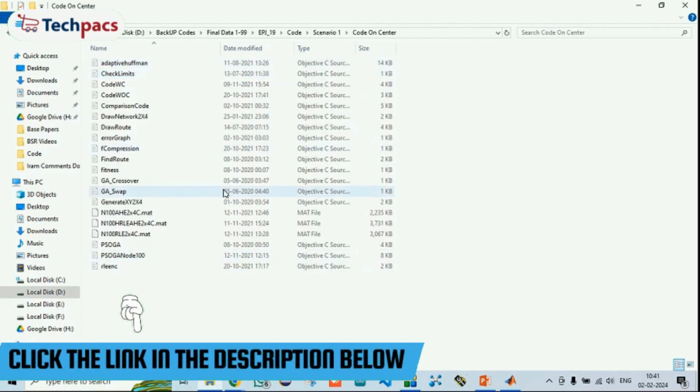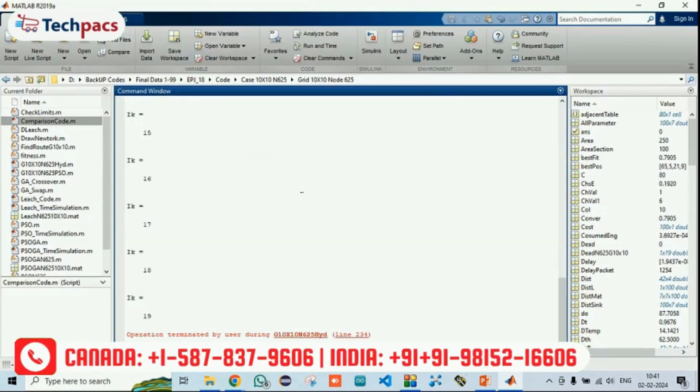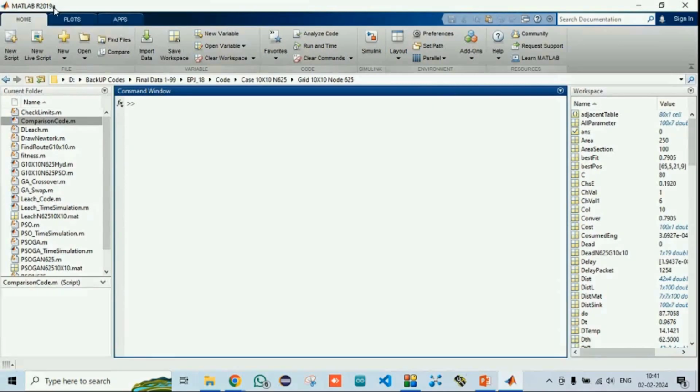This whole code is implemented in MATLAB. In order to run this code, you must have the MATLAB software with you. For MATLAB, we are using MATLAB 2019.